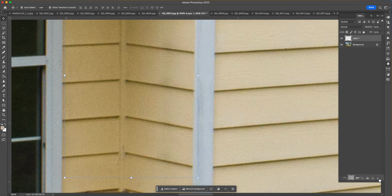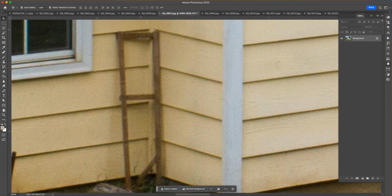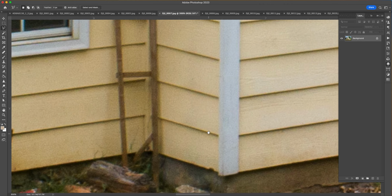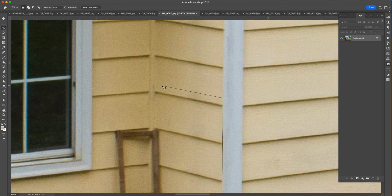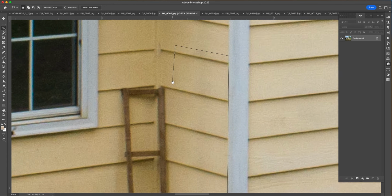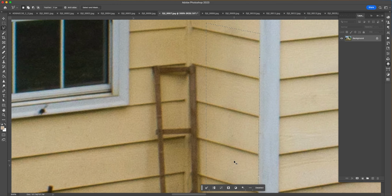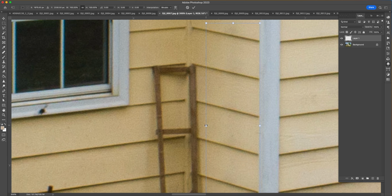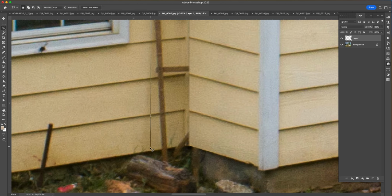Actually, I'm not going to do it that way. Let's figure this out because the angles are different. So let's try this. I'm just going to take this segment right here before it gets there, right? Copy paste, and then let's transform it and bring it all the way to the edge. There we go. And same for this area.